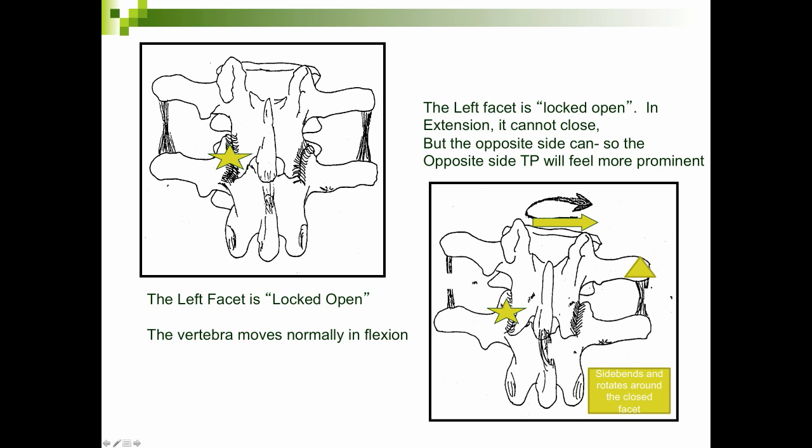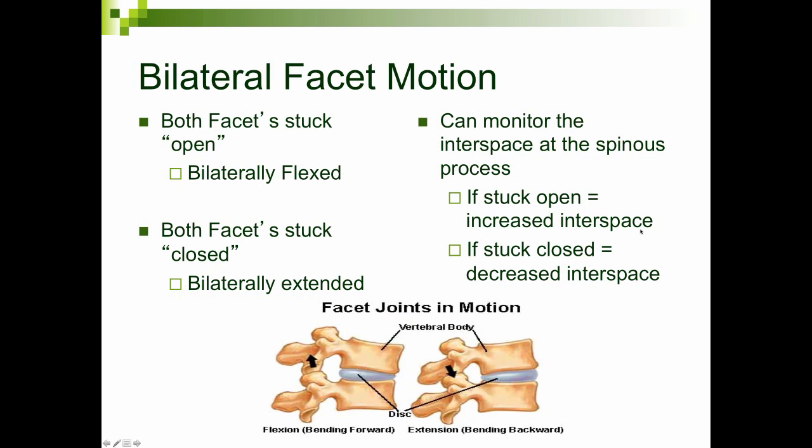So the same thing is going to happen. It's going to side bend and rotate around this side. But really the problem is what's going on right here. This is stuck open. There's a gap right there. But this side can try to extend back. So when it does that, it'll side bend and rotate around here. So this transverse process will feel more prominent.